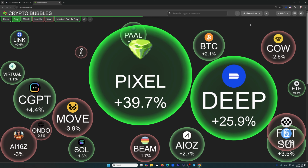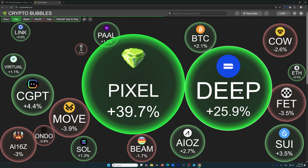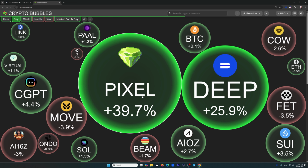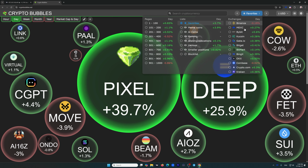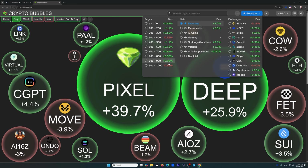And again, these are our favorites, our top altcoins. Deep made a massive move. I saw it up 100% in a day earlier. Pixel did the same thing. And if we just go up here, yeah, we're just outperforming the markets in general. Every time I show you the altcoins, I've shown you this, just check back, check the videos. Our picks, at least the ones that are listed on Crypto Bubbles, are outperforming every other stack over here.